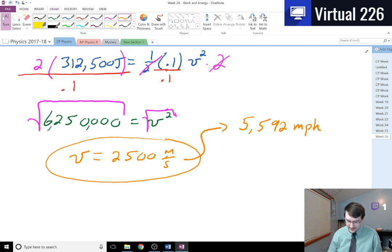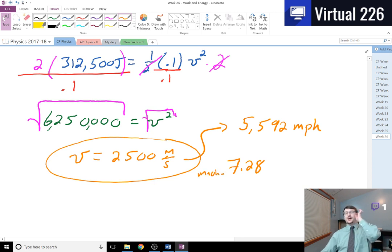So 5,592 divided by 343. No, not 343. 600 some. 5,592 divided by, I think it's like 660. You get about 7. That's like 7.28. That's like Mach 7.28. That's how fast they're shooting that out. Mach 7. Holy cow. That is a very, very powerful gun, just powered with a lot of gunpowder.